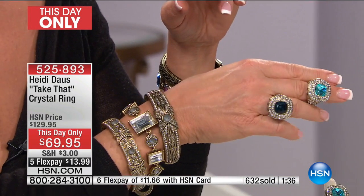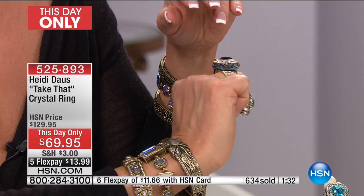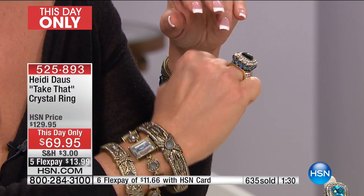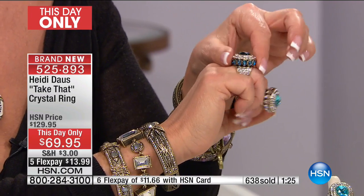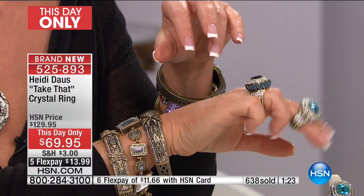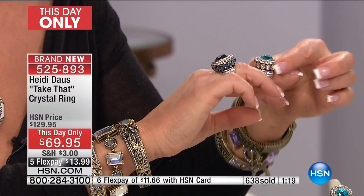And that is the mesmerizing, the most beautiful, look at that ring. Right. Holy smokes. And it fits perfectly. That is gorgeous. I'm actually wearing my true size. I'm wearing a size 6, and it fits great. You think with a big ring, you're like, is it going to fit right? It's balanced beautifully, too. It doesn't rock around your finger, which would drive me nuts.